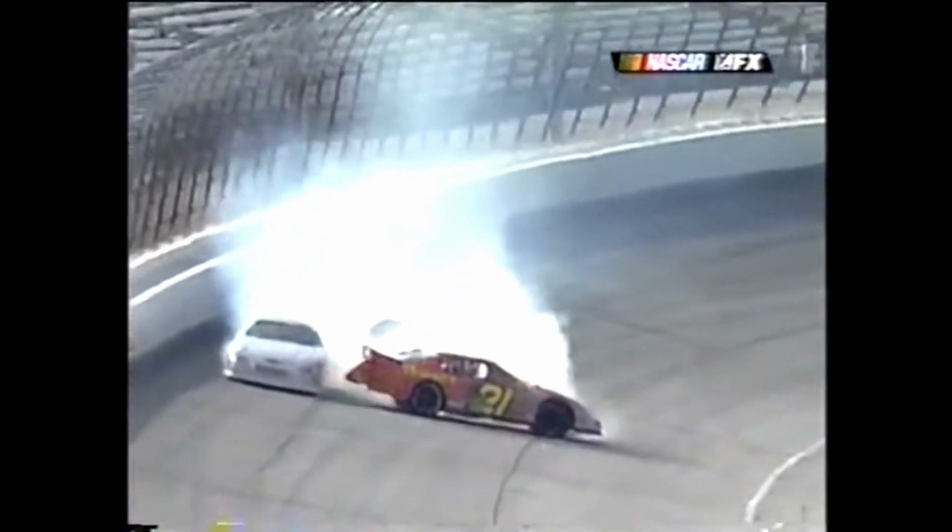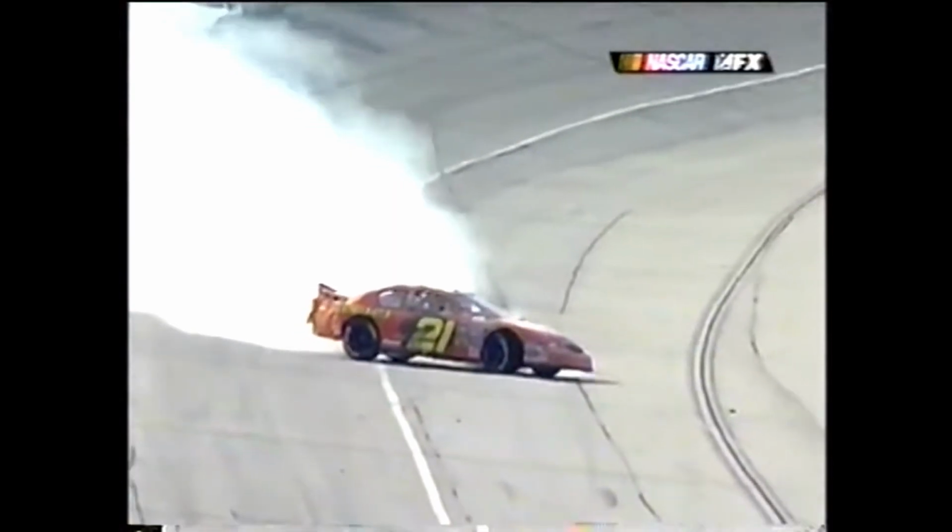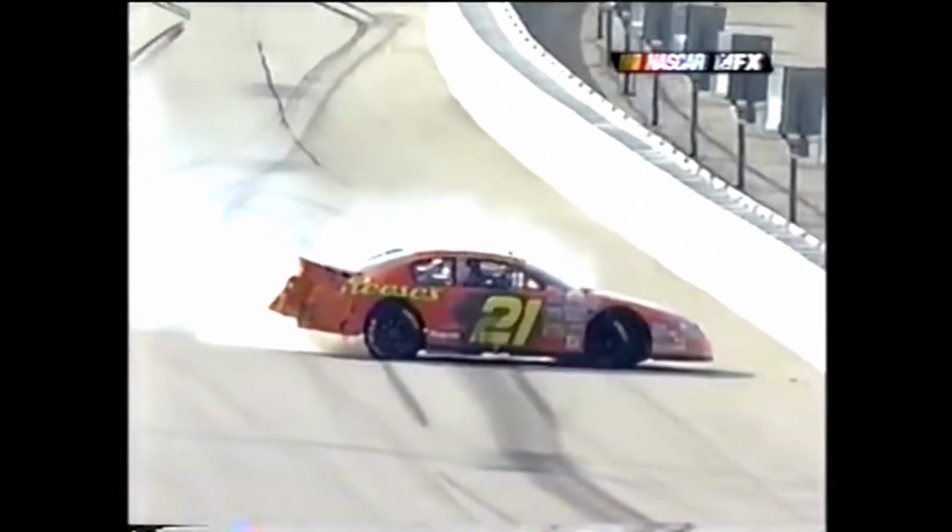Whoa, baby. Just came around with it. Just got her up there in no man's land and then ran out of apron. He will understand this probably as good as anybody. I think he jumped the cushion. Boy, Denny Hamlin in the 20 car just barely gets by. Everyone behind him drives through this cloud of smoke.